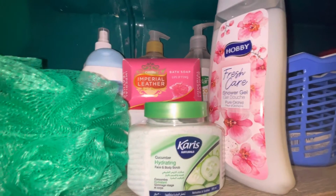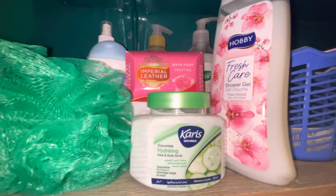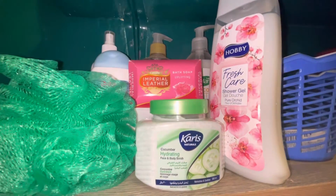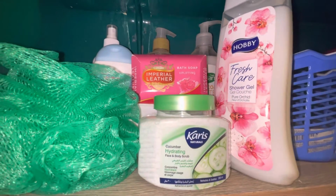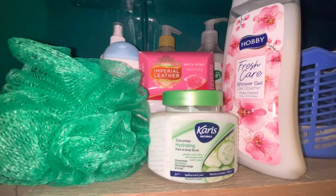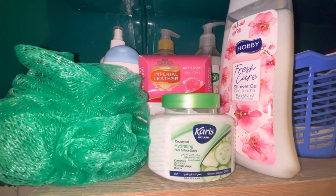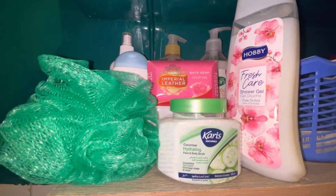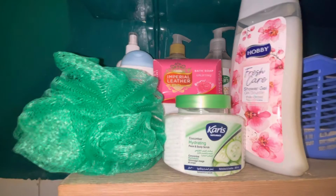Which brands have I tried out? I've tried out Hobby. Their other flavor, wild berries, is really nice. Their scent is really nice, by the way, and it's so affordable. I've tried Dove. I've tried Yenbu. I've tried Nivea. I've tried Fa. Which one have I not mentioned? I'm forgetting the name. I think it's called Radis or something. It starts with R.